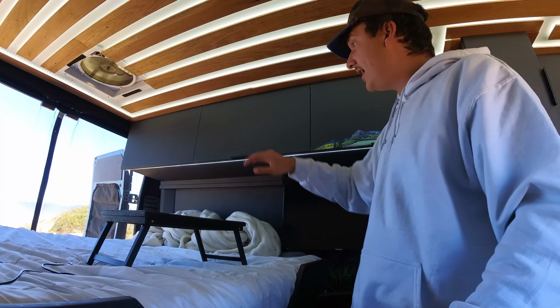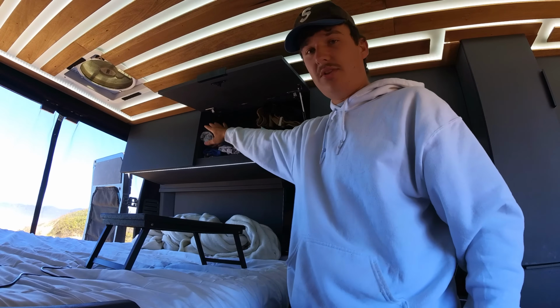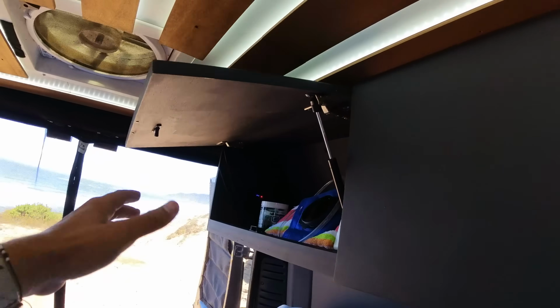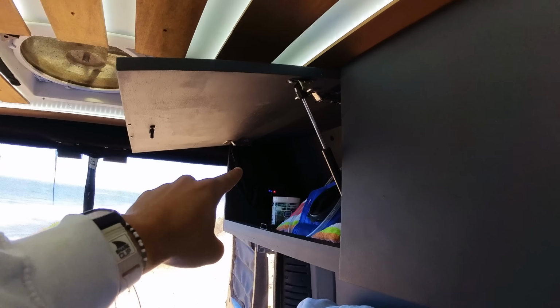And then also in this area, I have 2 overhead storage bins. So I have one right here and I have one on the end right here. And this one holds all of my clothes. So it has my shorts, my long sleeve shirts, and all of the clothes that I wear on a daily basis. And then this one on the end just houses some miscellaneous stuff like towels, and then my video gaming router back there, which is hardwired into the van and just mounted to the wall back there.